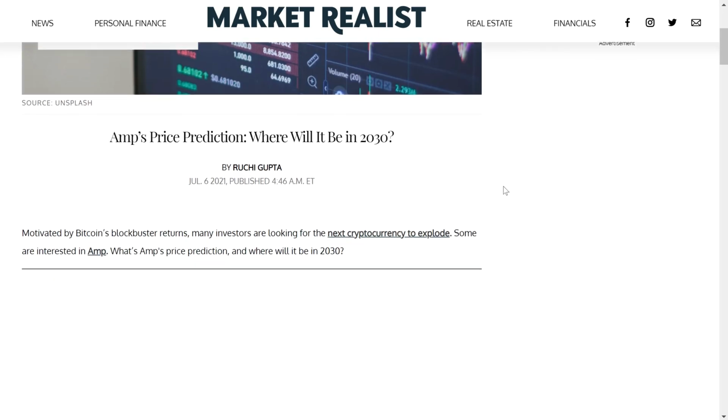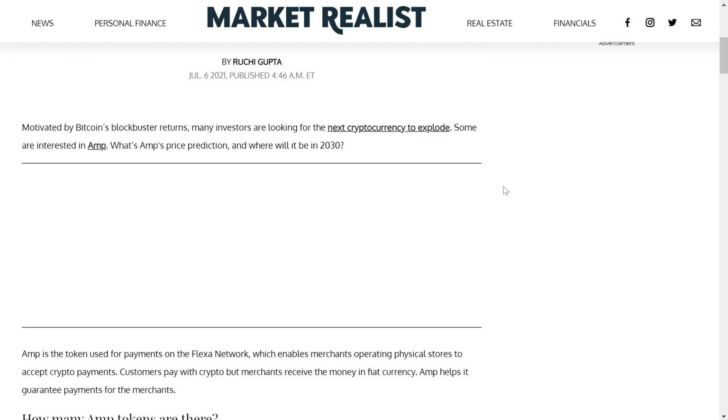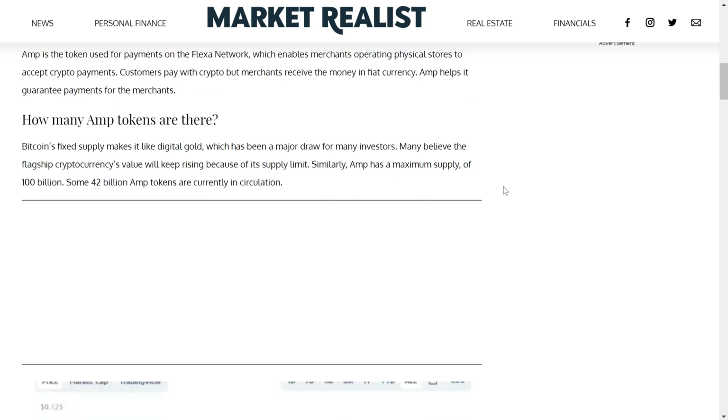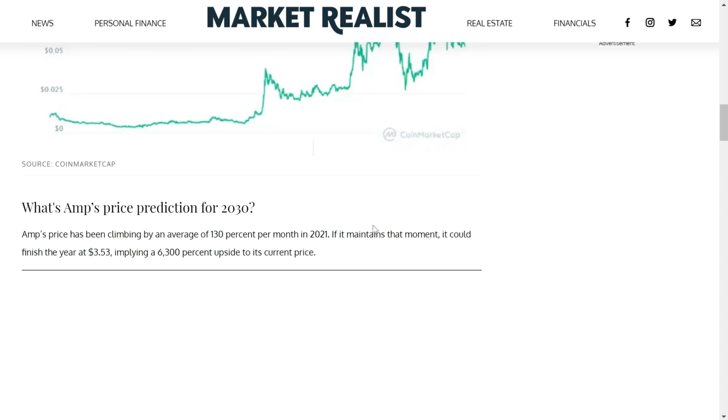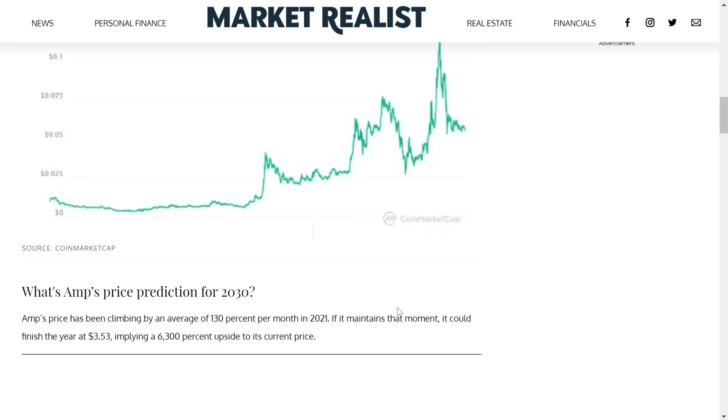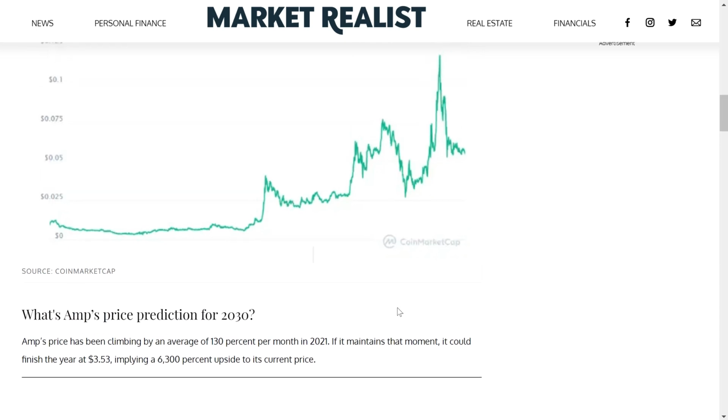on marketrealist.com. They were talking about AMP and where will AMP be in 2023, and they make some pretty interesting analysis here, right? Right here, the first one, it says that AMP has been climbing by an average of 130% per month in 2021 alone, per month, right? So we are in month 7, we are in July, and AMP has been going off. AMP has been increasing steadily and gradually and very healthy, right?